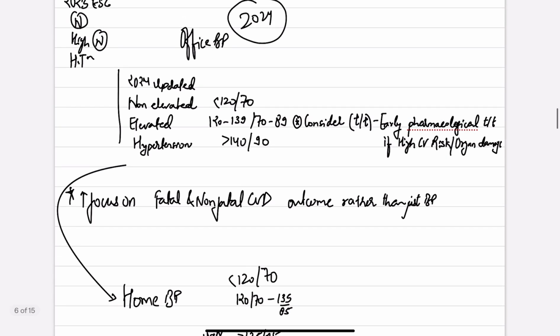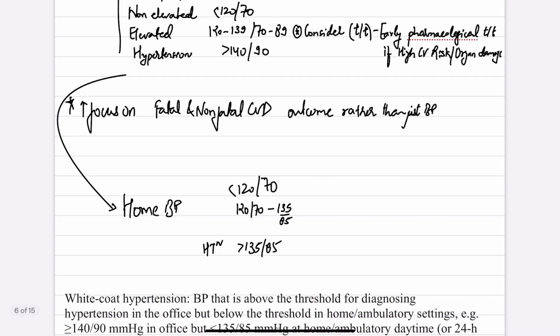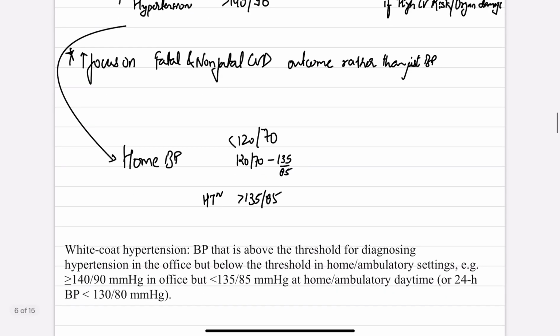So what is the home blood pressure that is counted? Non-elevated is the same, 120 by 70, but in the elevated part they consider 135 by 85. Okay, not 139 or 89. It is 135 by 85, and hypertension at home is more than 135 by 85. If you measure the BP at home, hypertension is defined as more than 135 or 85.